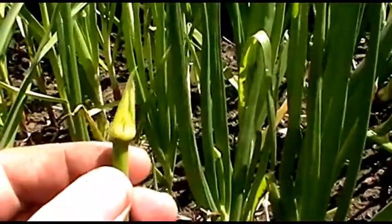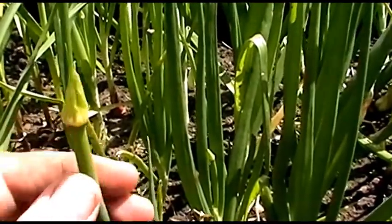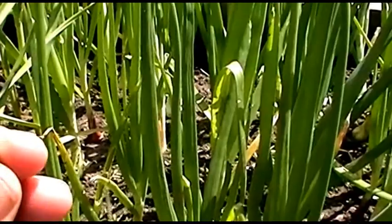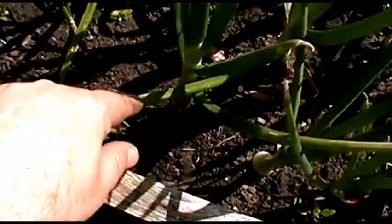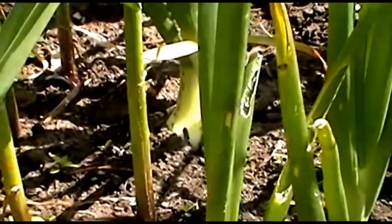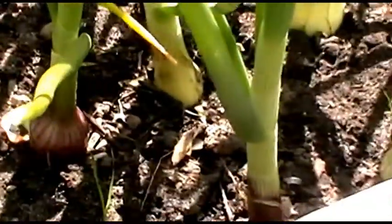Now you can see they're forming flower heads. All the flower heads need to come off, because otherwise the plant will put all its energy into the flower and no energy into the bulb, which is what we want. But you can see some of them are starting to swell up and starting to look quite nice. There's another one down there, so very pleased with those.